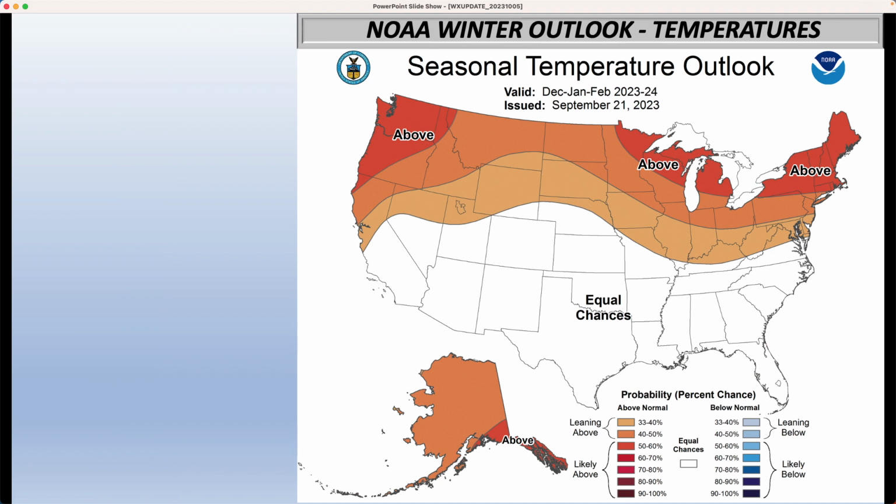Now, NOAA's winter outlook has the northern tier of the United States above normal. Now, keep in mind that the normal temperatures up there are obviously lower than they are across the southern U.S. So that doesn't mean it's going to be in the 80s up there. It just means that compared to their normals, which are pretty cold, it is likely to be above normal.